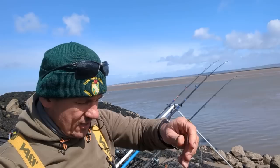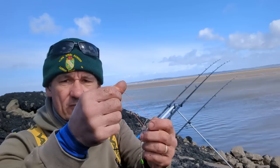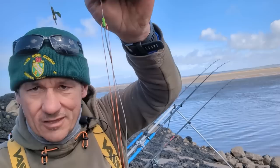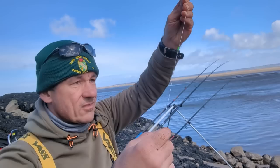To make that easy to cast though, what I do is I, well, obviously bait it up, clip that into the rotor clip, and then basically I bring the loop of line up and it goes over that little clip there. It's called a hangover clip by Trident again. And it sits like that in the air, that hits the water, that comes off the top, and your bait is on the bottom.